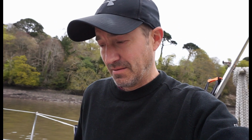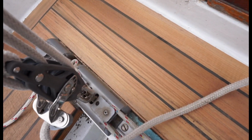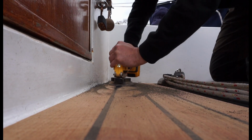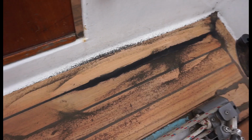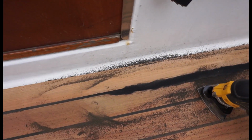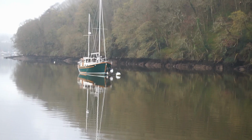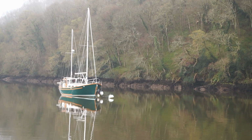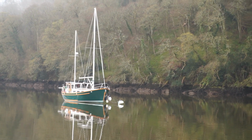Well, this took several hours yesterday and quite a few more hours this morning, but it's coming along now. You can see where I've just taken all the caulking back there, and this is where I got to, and I still have to finish this little bit here. Anyway, I managed to finish off the sanding on the teak in my cockpit. It turned out rather nice.